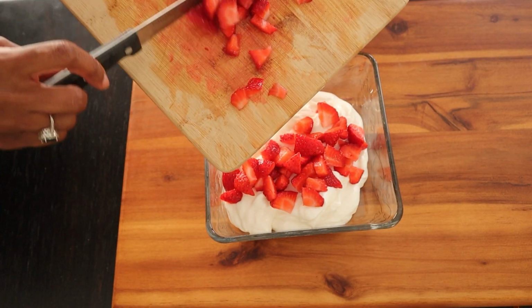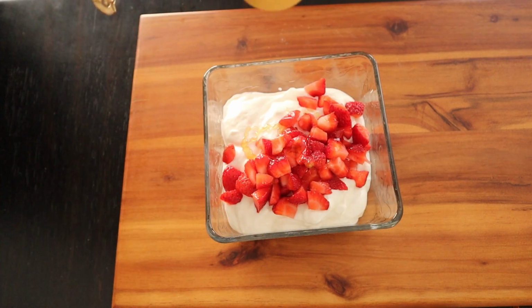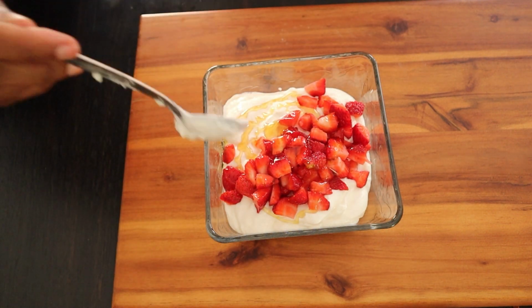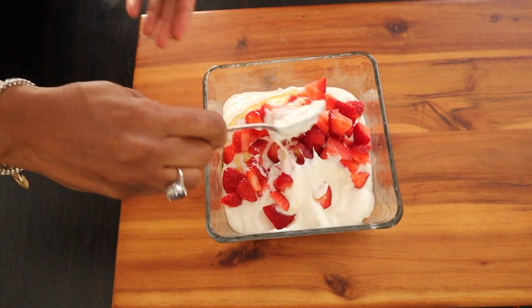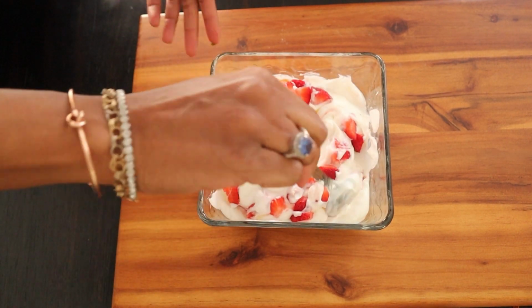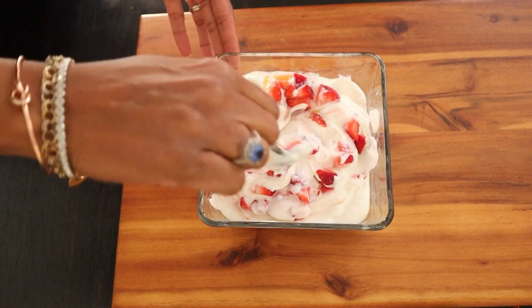Okay, next we're gonna add in our strawberries. And so I know this looks good. This looks amazing right now, but we are going to add in some honey. You can add in however much you like. I like a lot of honey. And we're just gonna mix it up. And if you don't have enough strawberries, you can just chop up and add some more.